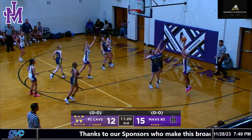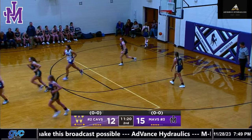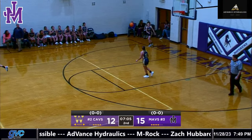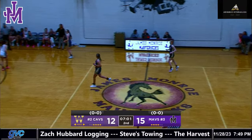Meadows with the ball, works to Borowski. Long two in the air and got that one. 17-12, plenty of offense here early in the second quarter.